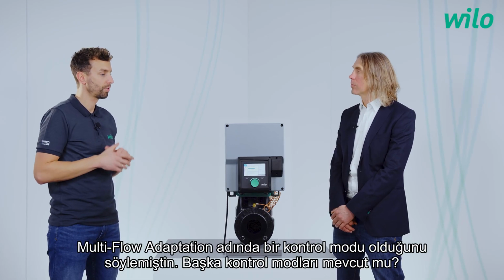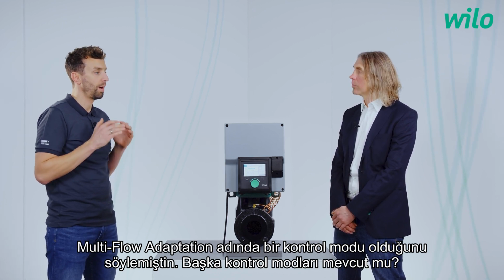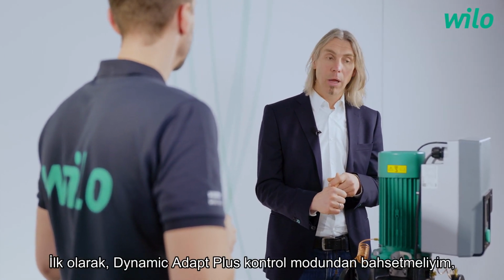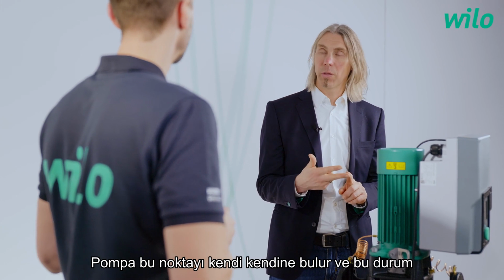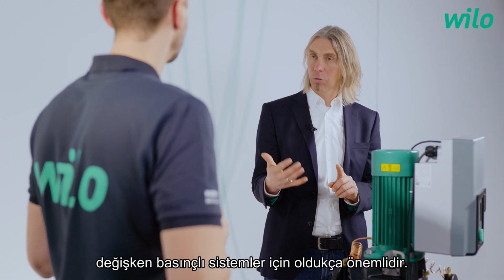You said that there's a control mode called multi-flow adaptation. Are there some other control modes available? Yeah, there are different ones. Firstly, I have to mention Dynamic Adapt Plus. In this control mode, in contrast to Delta PV, you don't need to put in the set point. The pump is finding that by itself. And that's important for pressure changing systems.